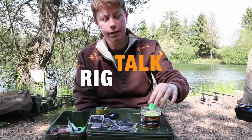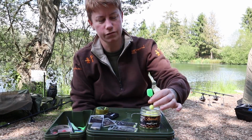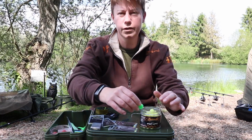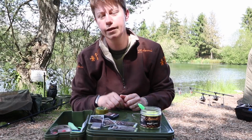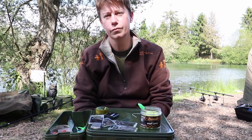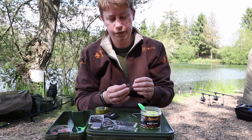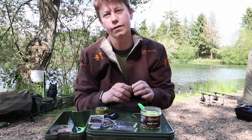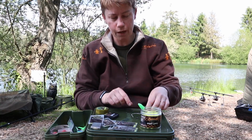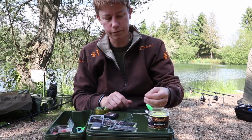So Debbie and I get asked fairly regularly what rigs we use, just for pieces of advice for people really. And one rig we use fairly often is a Ronnie Rig, purely because it's very, very simple to tie. It's a bit of a lazy rig, and we like the extra bit of metal in it that helps weight down the boilie. So we've got a few components here, and I'll quickly tie one for you.